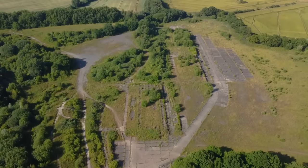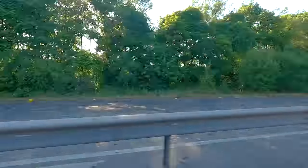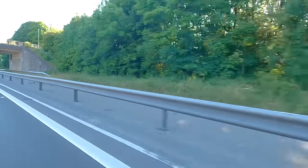We're back on the M1 now, and keep an eye out as you pass Tibshelf Services. There's another set of ghost slip roads, which, like we've seen before, were put in place for a service station. We did get the service station, it's Tibshelf that we've just passed. For some reason, they decided to build it a few hundred metres down the road from where they originally intended.